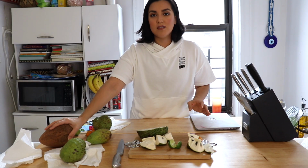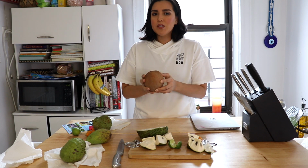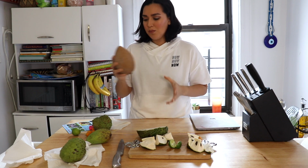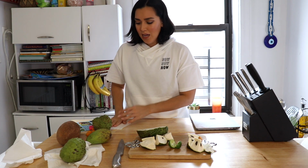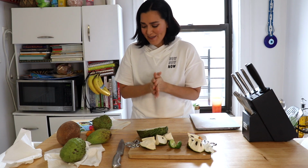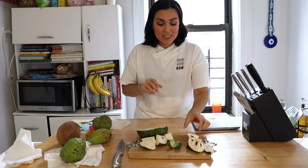Okay, so this mame, I think is what they called it. It said that you know it's ripe when it's soft all over. It's still pretty firm, so I don't believe it's ripe, so I'm gonna set that aside. The mango, I think we all know what a mango is. I hope we all know what a mango is, so I'm gonna set that aside as well, but I'm dying to dig into these.